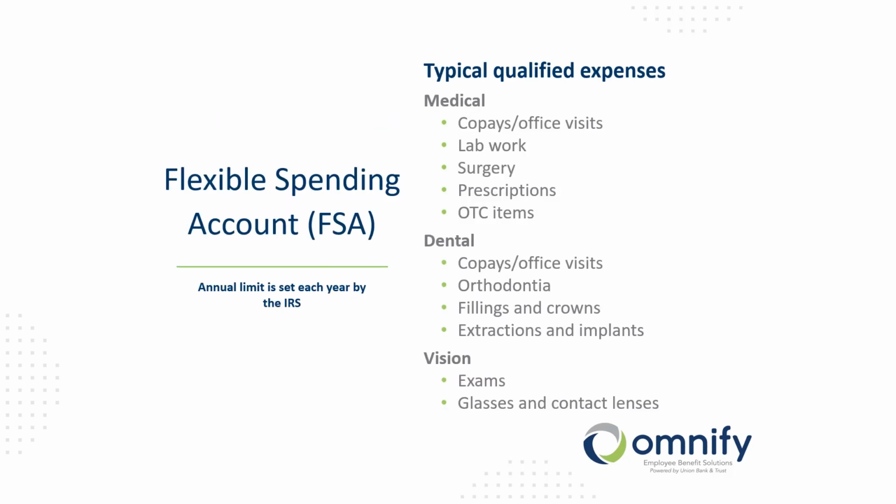Here are some typical qualified expenses that you are able to use your flexible spending account funds on. You can see that it's those medical, dental, and vision expenses. You can use these funds for copays and office visits, lab work, surgery, prescriptions. You can also use it for over-the-counter items like ibuprofen, Tylenol, allergy medicine, sunscreen. Dental is going to include very similar items, including orthodontia for you and your tax dependents, as well as fillings and crowns, extractions and implants. And vision will include those same items as well, including glasses and contact lenses.